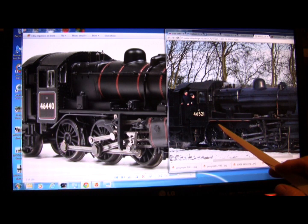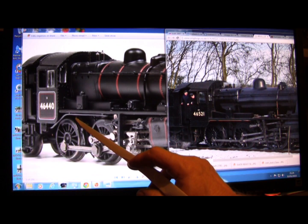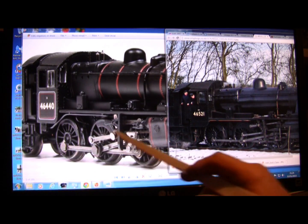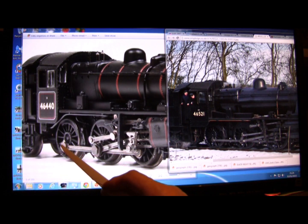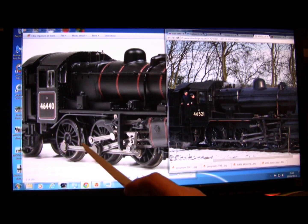Again, we've got a pipe coming down just here. That could be a sand pipe, possibly, coming down there. That's represented. Again, the connections or the bolts for the model are quite large and clumsy, but that's to be expected.